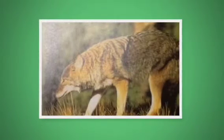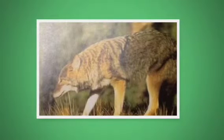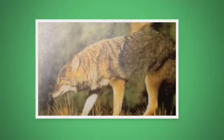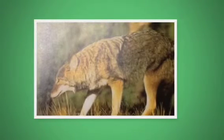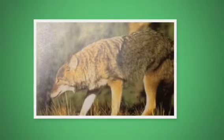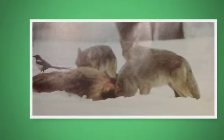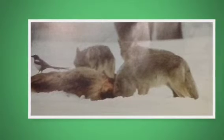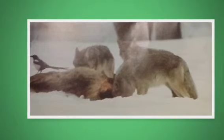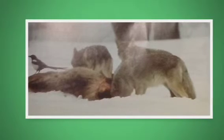During winter, pack members work together to keep warm, to survive, and also to find food. They can hear and see small movements of a very small animal in tall grass. Coyotes are carnivores but sometimes eat fruit or berries. They sneak up on prey and pounce on it. They have different strategies to trick prey and afterwards eat it.